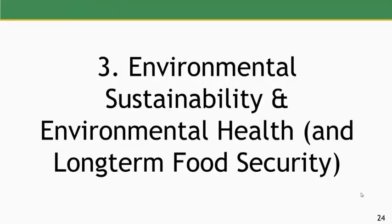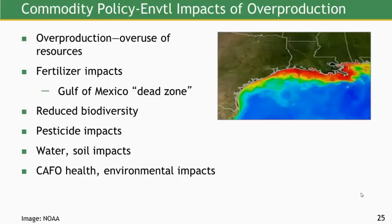So let me turn now to environmental sustainability and environmental health. And of course, environmental sustainability plays a major role in contributing to long-term food security. So why is promoting these environmental goals a public health issue? Well, because, first of all, of the long-term food security, but also there's impacts on nutrient pollution, as you've probably heard in the other lectures for this course, water and soil impacts, the impacts of CAFOs, and then finally, the various impacts of an unsustainable food system that are going to play out in all kinds of as yet unpredicted ways on public health, whether it's through climate change and impacts on heat stress and floods and droughts and so on.